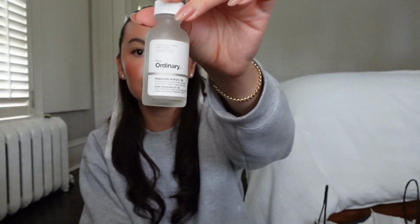The next is the Ordinary Hyaluronic Acid 2% Serum. I have this and I have a larger bottle of it somewhere, probably downtown. I really like this. However, it's a bit sticky and I feel like I have to add another product with it. Like I usually use it in combination with my Summer Fridays Dream Oasis Serum, which I have three of. So it's not bad necessarily, but I feel like it works best with something else layered on top of it. So it's okay, it's affordable.